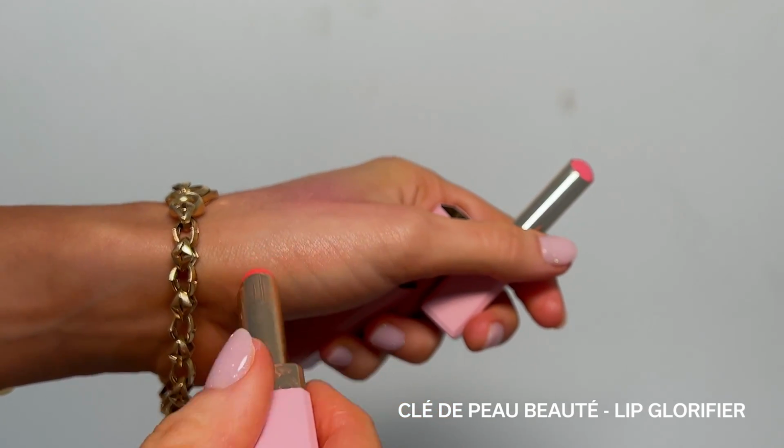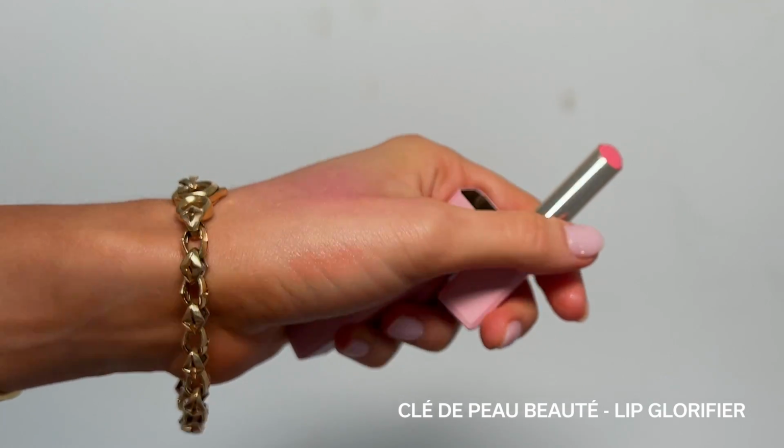It's kind of the best of all worlds. There's a bit of shine like a gloss, there's a bit of stain, obviously like a lip stain, but it's also a balm and it's moisturizing and it's volumizing. I don't even know how to describe it. They also smell very fancy. They have a bit of a floral, fancy smell. Again, expensive, but definitely worth it, and extremely compact.